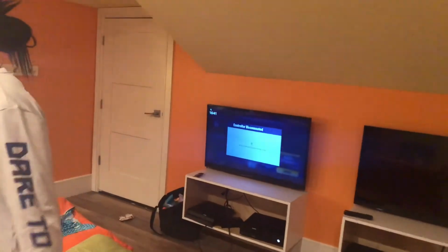Our room. I haven't been in here yet. This is the loft, I guess. More pool. And the best room in the house. We're playing Fortnite right now.